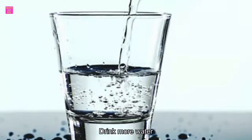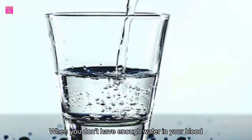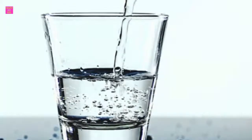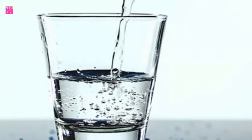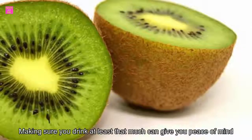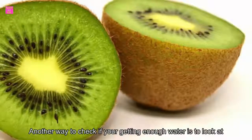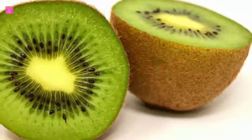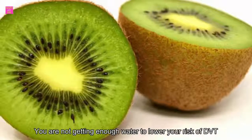1. Drink more water. One serious contributing factor to blood clots is dehydration. When you don't have enough water in your blood, it thickens. This pushes your risk for a clot way up. Though experts have recently cast doubt on the standard recommendation for 6 to 8 8-ounce glasses of water each day, making sure you drink at least that much can give you peace of mind. Another way to check if you're getting enough water is to look at the color of your urine. It should be light yellow or nearly clear. If it is orange or brown in color, you are not getting enough water to lower your risk of DVT.